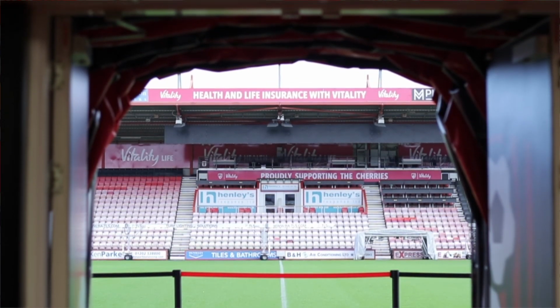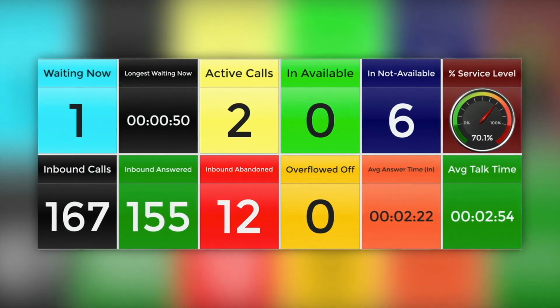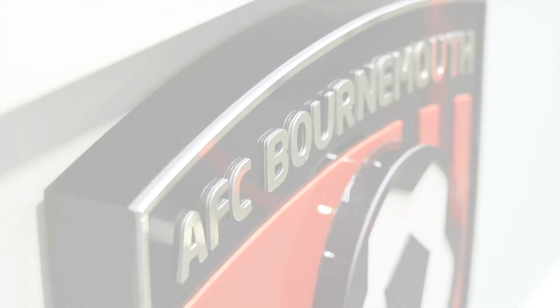VoIP telephony has allowed for much more cost-effective voice solutions, as well as greater oversight of stats and figures that we can use to enhance other areas of the business. I definitely recommend easyNetworks for any of the range of solutions they provide. We've certainly had a very great experience here at AFC Bournemouth.